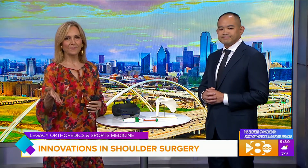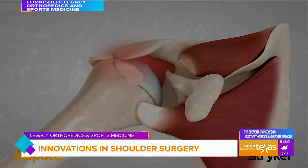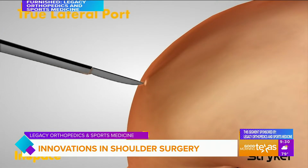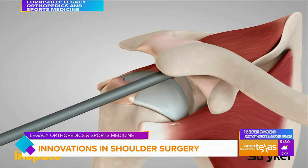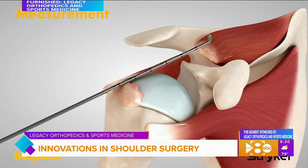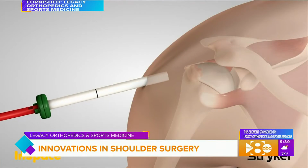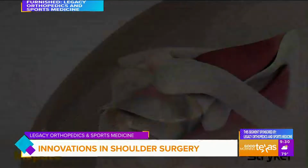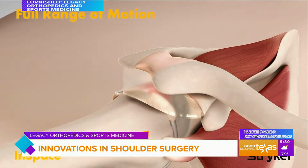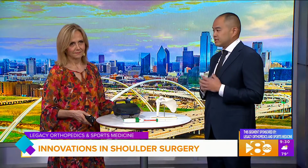Cool. So we have something we're going to watch on the screen, and you're going to walk me through it. Yes. So here's the shoulder, and you see the head is hitting underneath the clavicle and acromion. The procedure is done arthroscopically. We clean everything out and prepare the space for the InSpace balloon. We measure the device, and then we insert it through a half-centimeter incision, very small, and the balloon is inflated with saline. The saline keeps the balloon floated and prevents the ball from hitting underneath the clavicle. It's amazing technology, and it's been amazing to see the results.